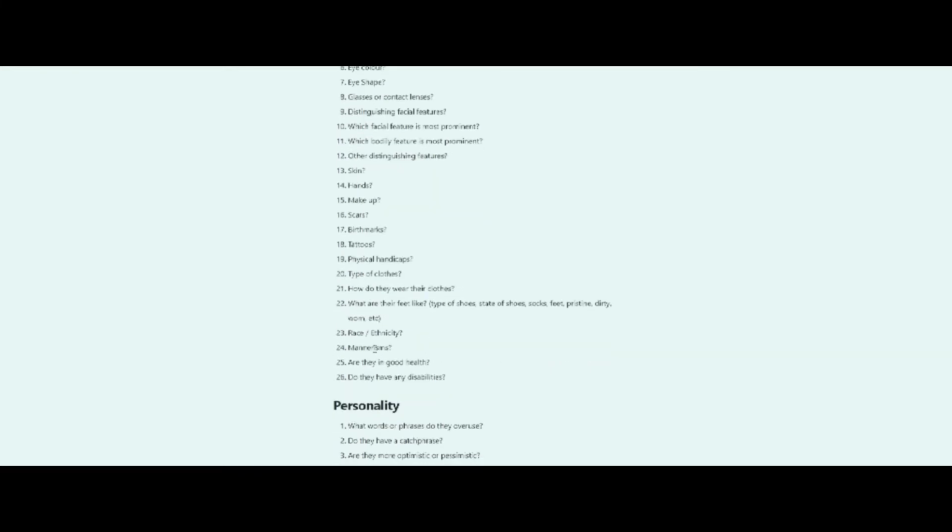But there's also little mannerisms that you can list out. What are their feet like? What's the type of shoes that they wear? Are they pristine and clean and polished, or are they dirty and muddy all the time? Do they even like to wear shoes?